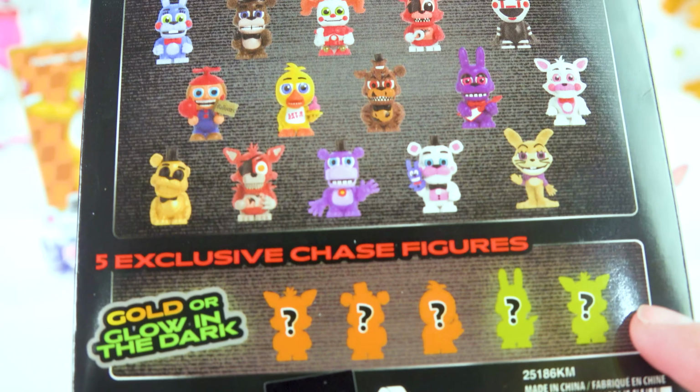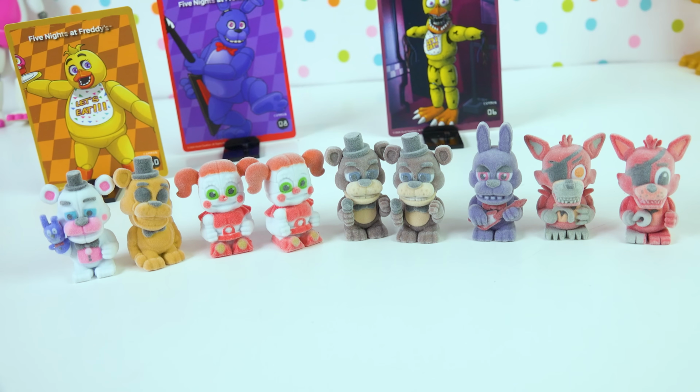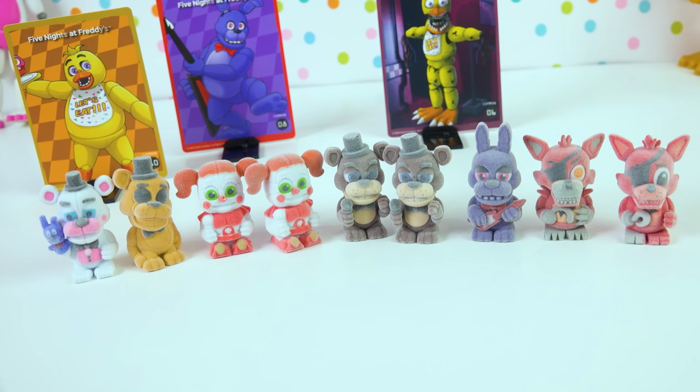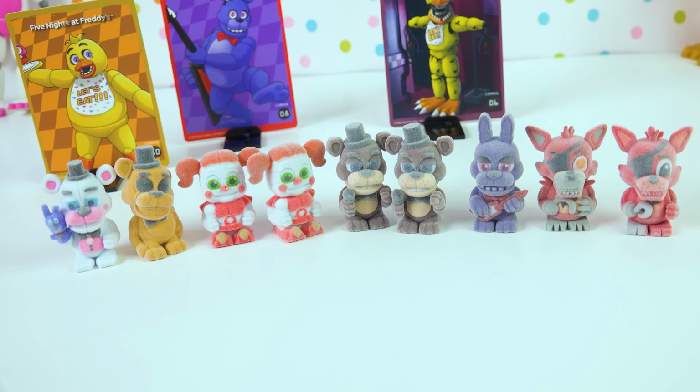We didn't get any of the exclusives, but I will definitely pick up some more of these because these are just really, really fun. These were $10 each for each one of the vending machine sets. I think that's just about reasonable. I think maybe more like $7.99 would be the perfect pricing point for these. But overall, I'd probably still give these a 5 out of 5.